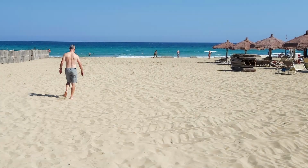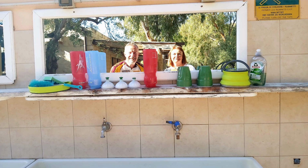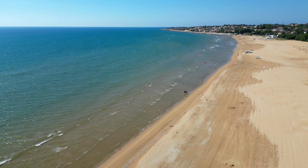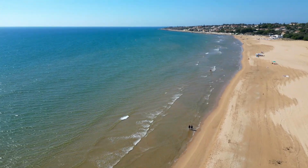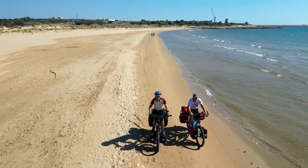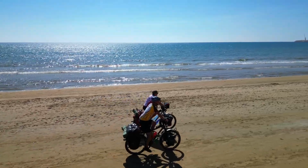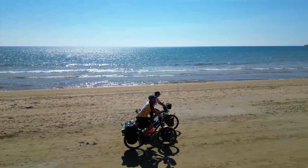Between Avola and Pozzallo, we also went to the beach to swim. We were the only guests at the campsite near Pozzallo. And this is how we continued towards Marina di Ragusa. This beach isn't just beautiful. No, you can also ride a bike on it. After more than 80 kilometers the day before, the almost 40 kilometers today were very relaxing.